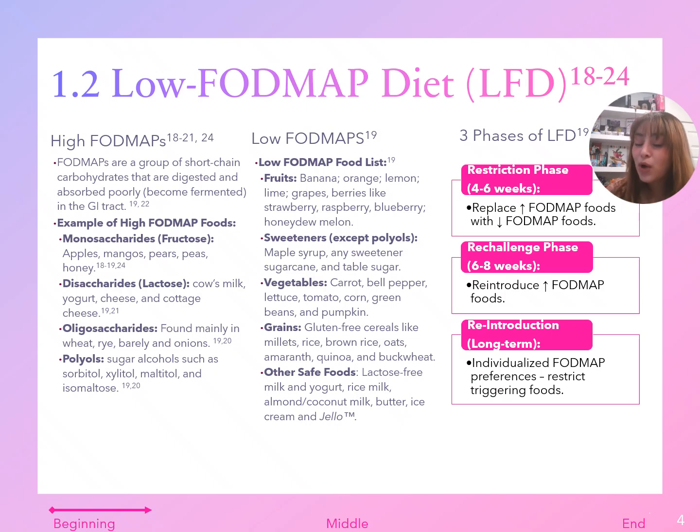And then low FODMAP foods, I just listed some examples. So fruits: banana, orange, grapes, strawberries; sweeteners like maple syrup and table sugar, but of course excluding those sugar alcohols, because that would be part of the polyol group. And then vegetables, grains, and then some other safe foods.